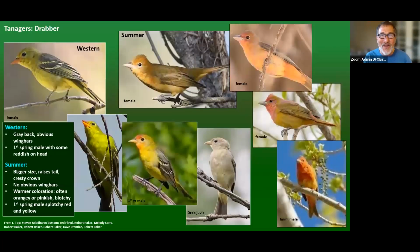But onward we go to the drabber females. Actually, I've got a first-year immature male there for the summer as well. So we've got it broken down the same way: Western tanagers on the left, summer tanagers on the right. And we can still apply those same features of the larger size and bigger bill for the summer tanager, its crested look and its tail positioning. But as we consider the Western, we notice it has a contrasting gray back, kind of like a gray saddle almost. And the young males in their first spring have some reddish on the head, but it's usually pretty subdued, as in this example here in the center.